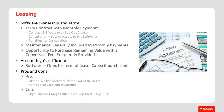Typically, maintenance is included in those monthly payments, so there's no additional cost. It's wrapped in. So if you have a 3-year or 5-year type of lease, they would roll in that maintenance as part of the lease. And you could purchase it out or convert it. So if you wanted to buy it out and own it up front, or say you come into a large order and you want to take that cash and buy out the lease, you can certainly do that. In general, from an accounting standpoint, most of this is OpEx in terms of how it's handled. That can be considered a CapEx if it's purchased.